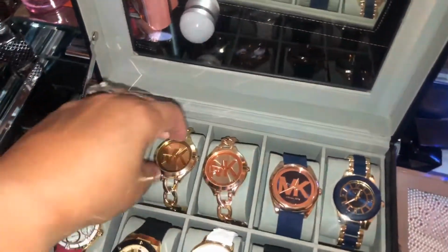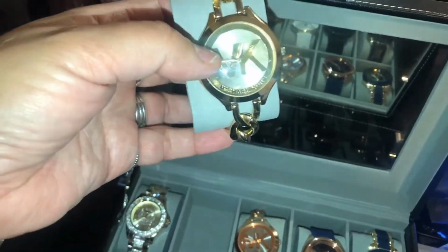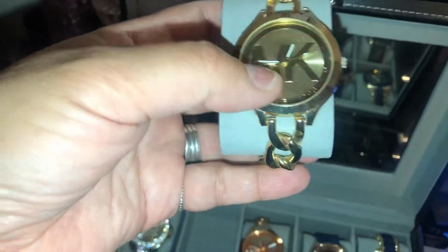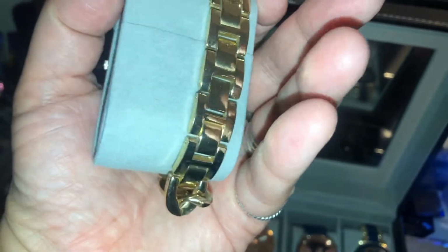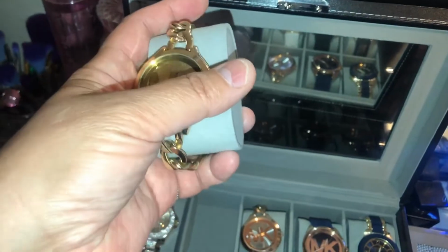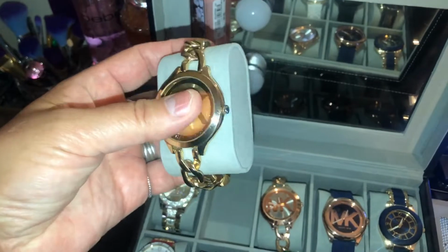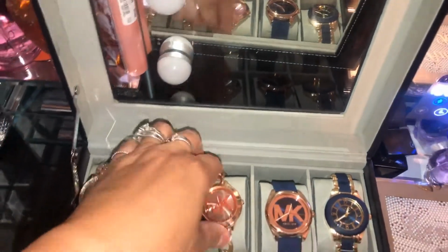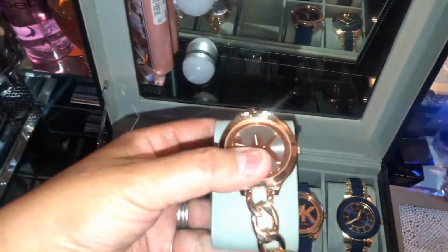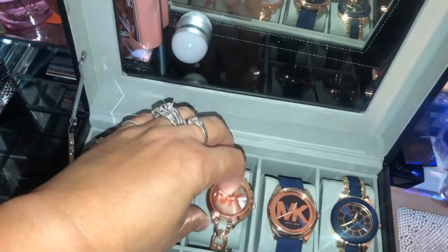I got these in Mexico at a jewelry place. It has the whole name, Michael Kors, and then it has the initials MK. And it's a chain-like bracelet. It's almost like a bracelet and a watch together. So I call these bracelet watches because they hang. You can make them fit very fitted around your wrist, but I kind of like the little looseness of it because I get the feel of a bracelet and a watch together. So I got it in gold. Then I got one in rose gold. Same style, same everything, just one is gold and one is rose gold, of course.